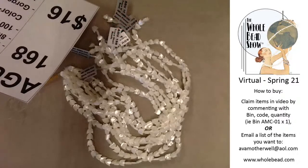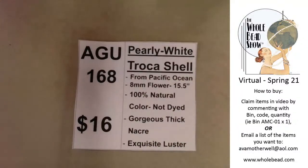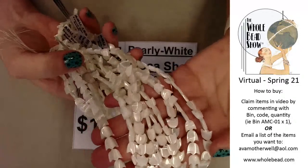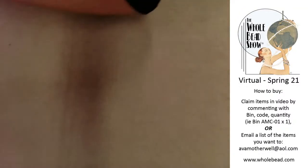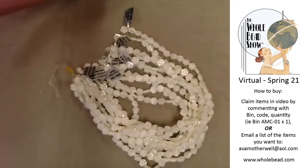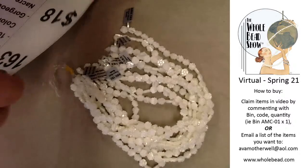And these are little flower shapes. They're 8 millimeter, 15.5 inch strand, $16, AGU 168. A pearly white Troca shell from the Pacific Ocean. These are like a little tulip flower. Okay, this one is AGU 163, $18, 10 millimeter flowers, 15.5 inch strand.